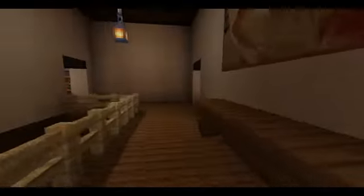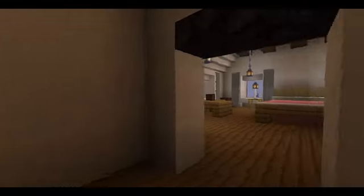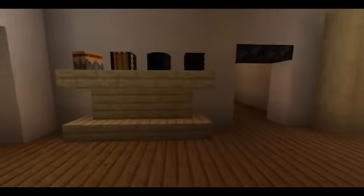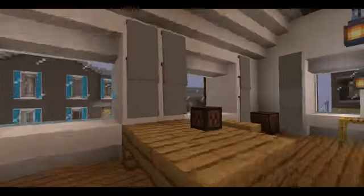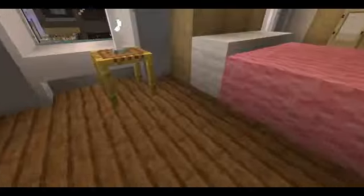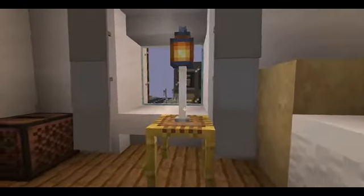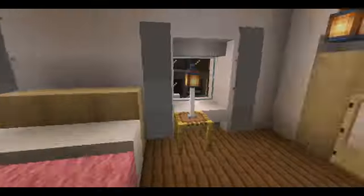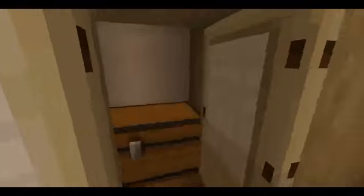So up here is the main little hallway area. In here we've got a little bedroom area. Got some things on the shelves here, a little desk right there, a little nightstand right here, with a lamp on both sides. We've got a nice pink bed. We've got a walk-in wardrobe, or just a cupboard where you store your clothes.